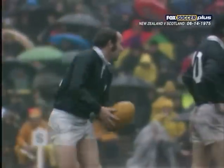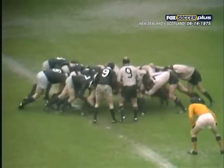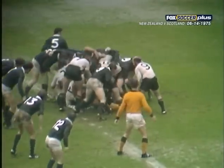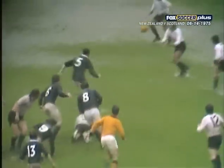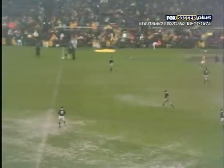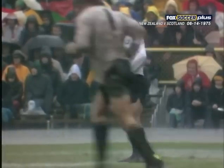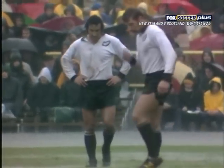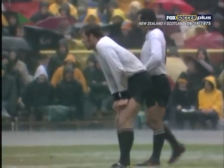Jim Rennick was once a Scottish schoolboy swimming champion. He'll be really enjoying these conditions this afternoon. At the 22-metre line, Sid going. Morgan. Here's Joe Karam. Good play by Joe Karam in his 10th test match. There's the new centre three-quarter, 20-year-old Bill Osborne, the youngest man on the field this afternoon.